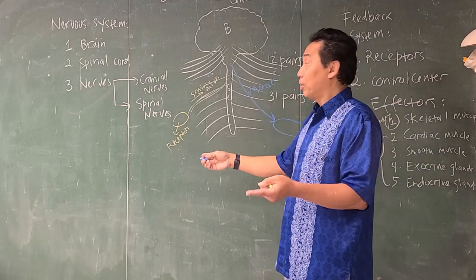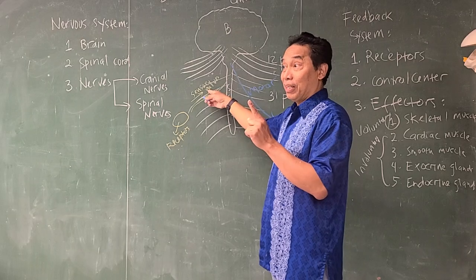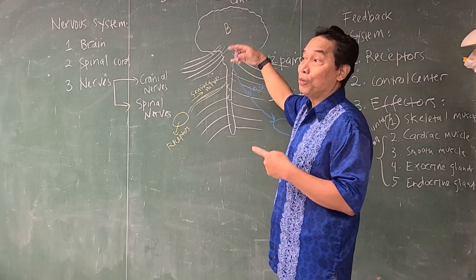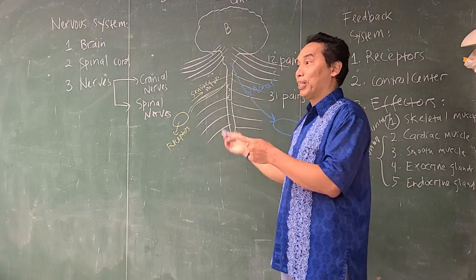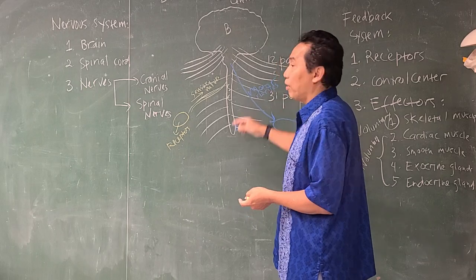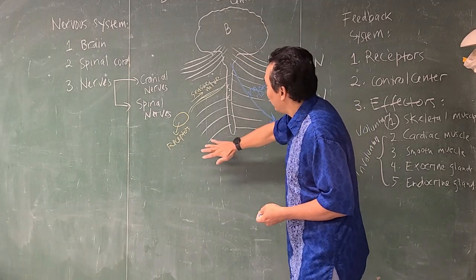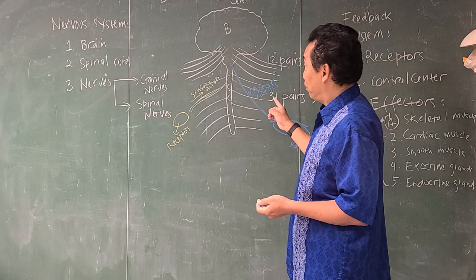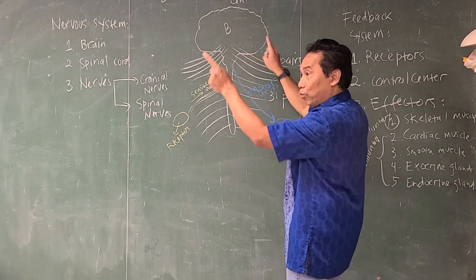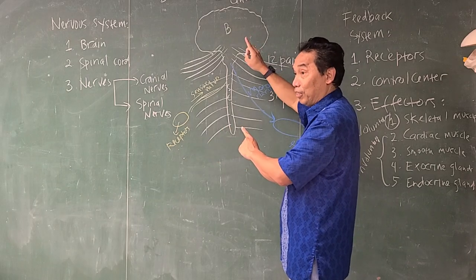Remember, motor means the one that gives the order, while sensory, the name is telling you, is the one that carries sensation. Are you with me? This is really important when we talk about the function of the brain and the nerve later, because you have to know which one carries sensation and which one carries order. The one that carries order is called the motor nerve, which has motor neurons in it. You follow this, right? Now the components become five. The feedback system has three, but the whole nervous system has five components, even though there are only three organs of the nervous system.